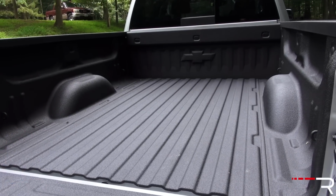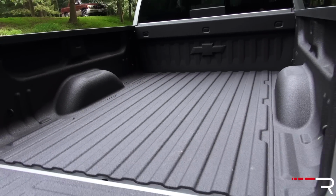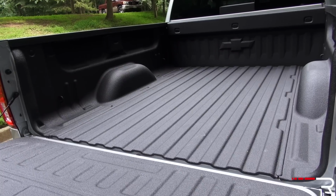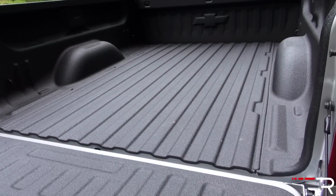I like how it's very wide, and the wheel wells don't intrude too much. Chevy, by the way, says that you can put about 2,200 pounds of weight in the bed. That's around the payload capacity of this vehicle, which is plentiful. This is one useful truck if you guys actually do plan to do some hauling in it.